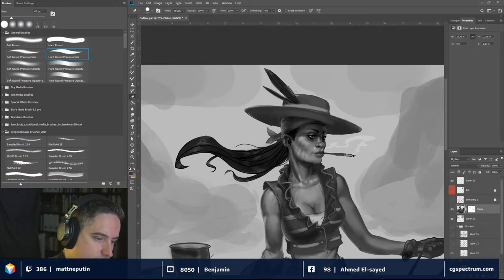Clean some of the stuff up here. Turn my smoothing on if I want, to have a bit more control over that. Got a nice edge on that. There we go.